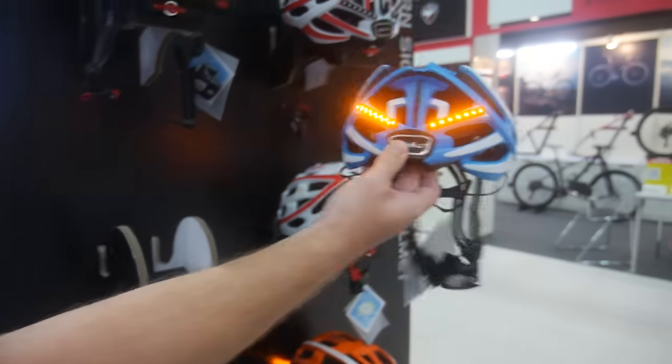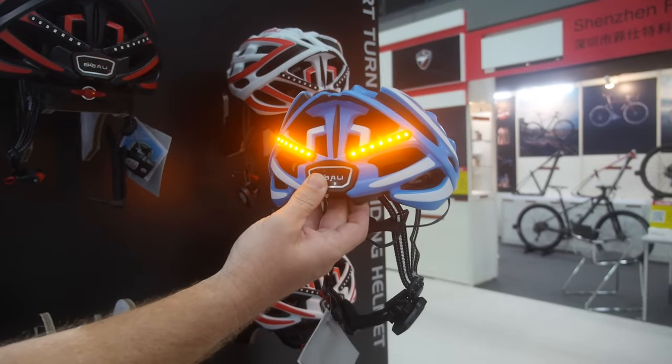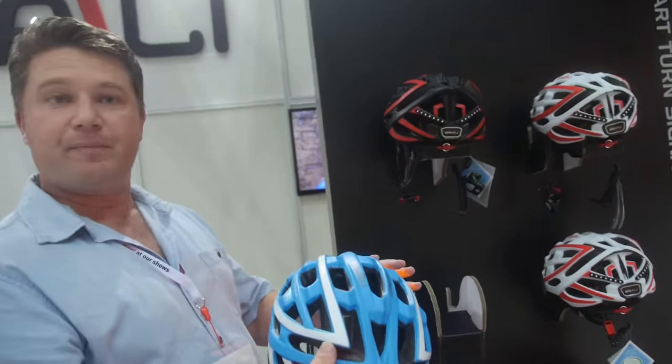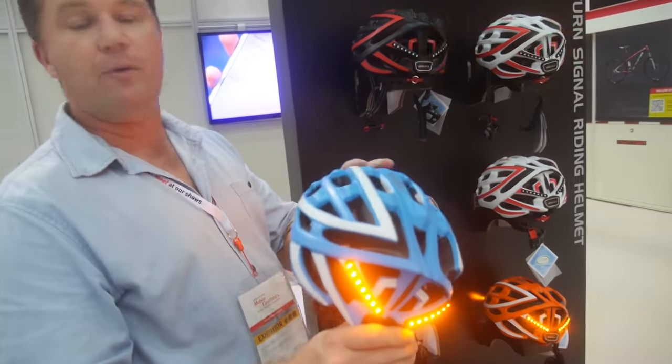And also when the helmet stops, it lights up and stays on. Oh, that's automatic, when you stop? Yes. It's got an accelerometer in it. That's awesome. Is this on the market? This is ready to go on the market now. And how much is that? This is going to be $149 as well.